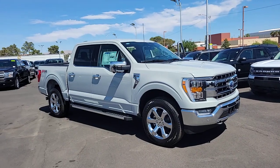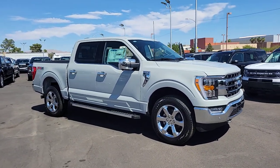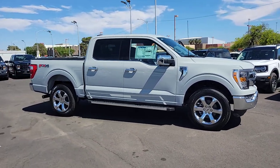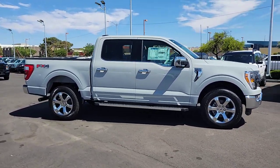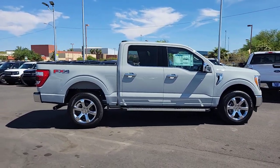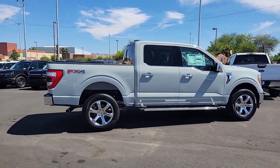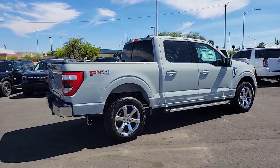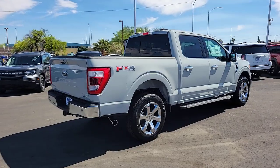Hop into the 2023 Ford F-150. This rugged F-150 is ready for work, off-roading, or a little R&R. Military-grade aluminum alloy and high-strength steel give this full-size pickup the advantage of being both light and strong, so much so that it delivers class-leading towing and payload capabilities.